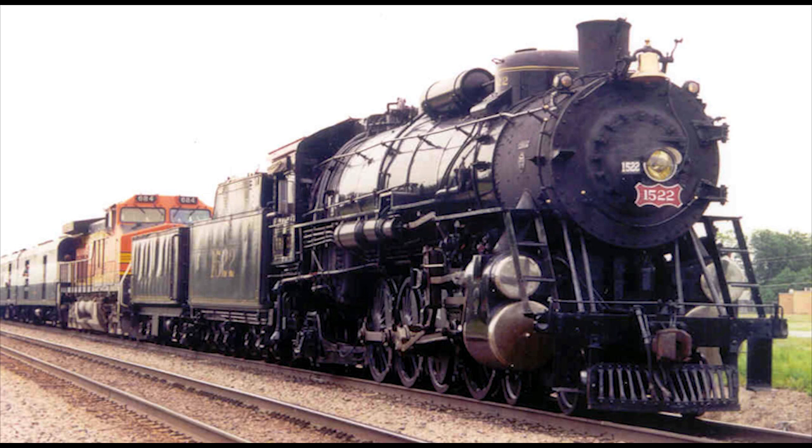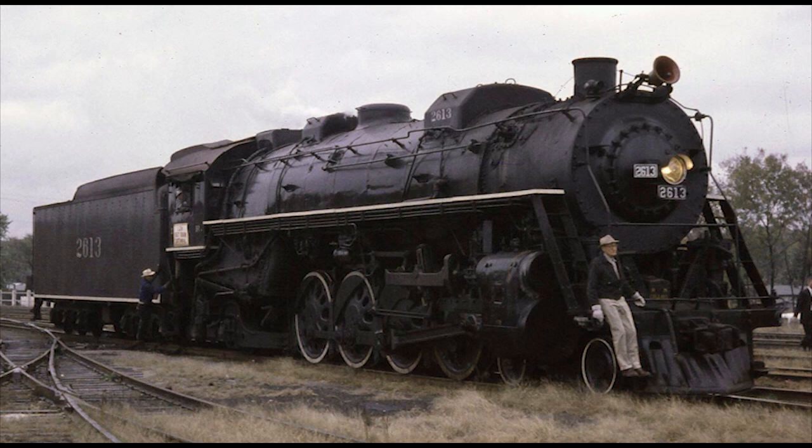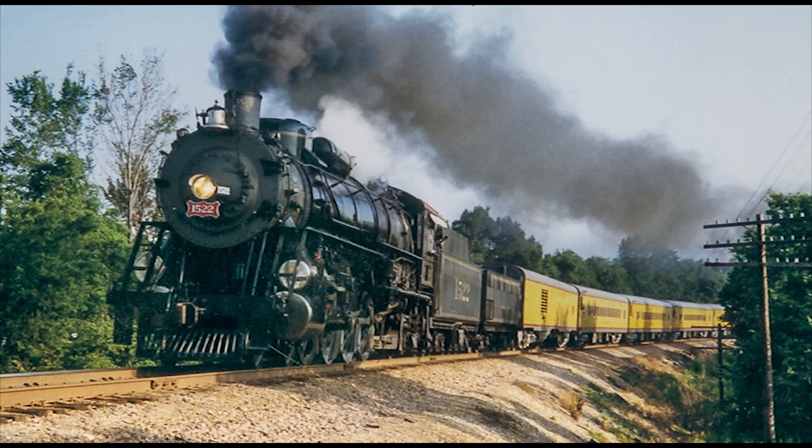Old St. Louis. Now, technically, Frisco 1522 wasn't the first 482 mountain type to operate in excursion service, that honor going to Illinois Central number 2613 back in part 1 of my list. However, unlike the 2613, other than the fact that it wasn't scrapped, the 1522 is the first, and only, 482 mountain to operate in the preservation era.